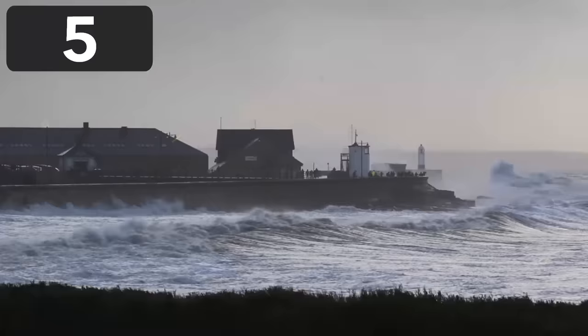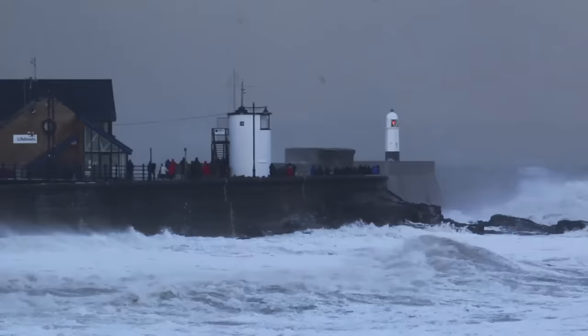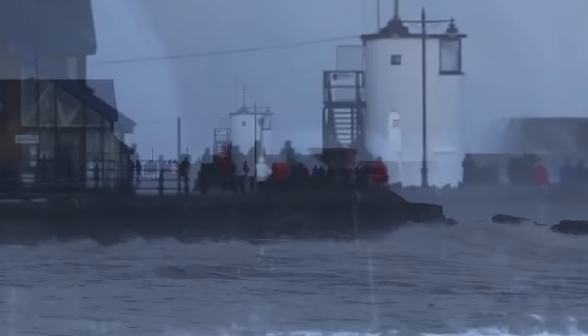Number 5. Photographer Mark Blast witnesses a large wave hit the Porthcawl Pier in the United Kingdom. A number of people are standing nearby to observe the power of Mother Nature, but they should probably get out of the way.